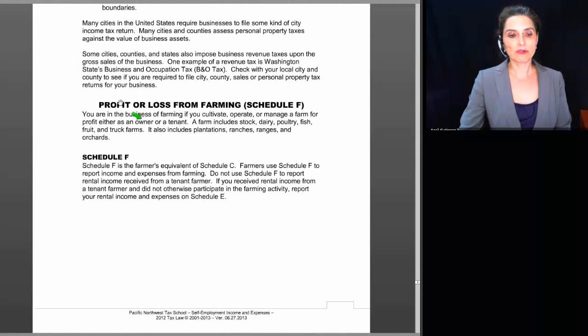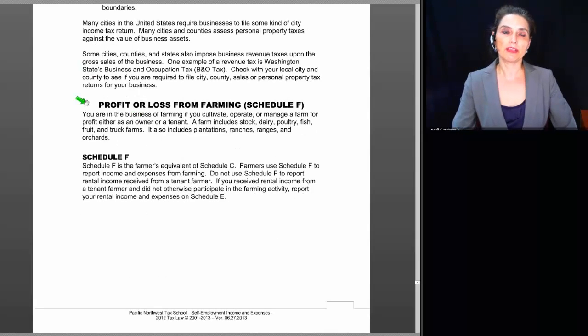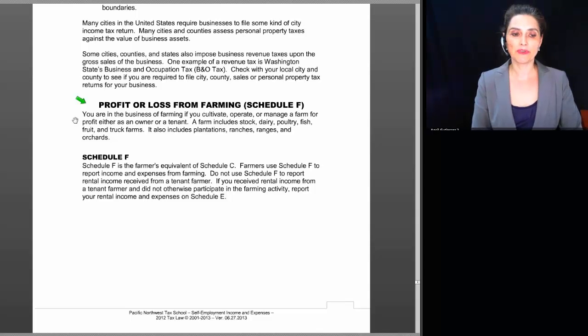The next topic we're looking at is profit or loss from farming. And today's class is definitely not about farming, and I'm not really a specialist in farming either. I'm a city girl, and we just don't get a lot of farmers coming into our offices. But I've done a few farm returns over the years, and for the most part, they look fairly much like filling out a Schedule C, except they've got some odd descriptions.